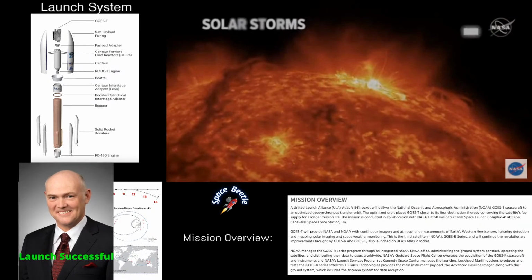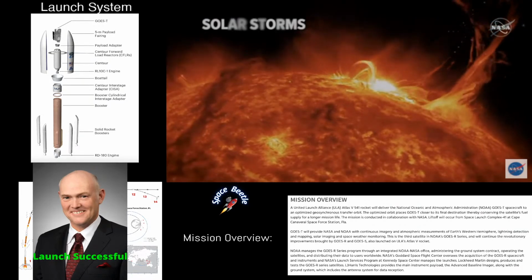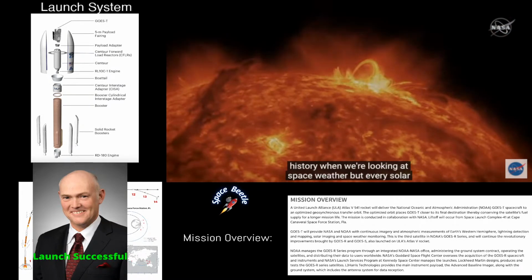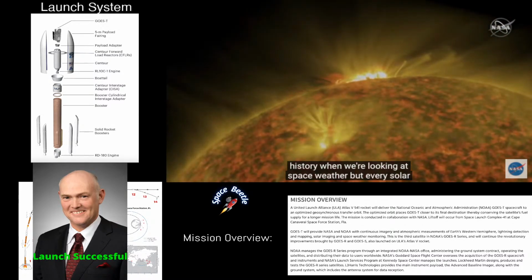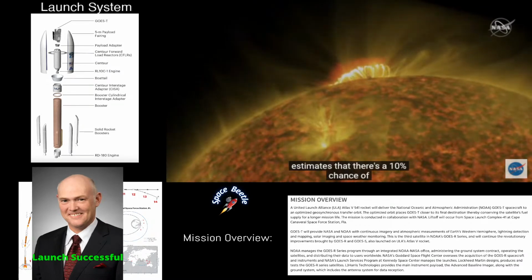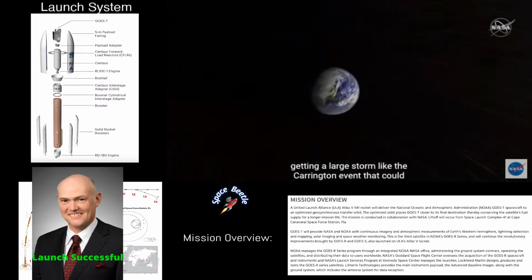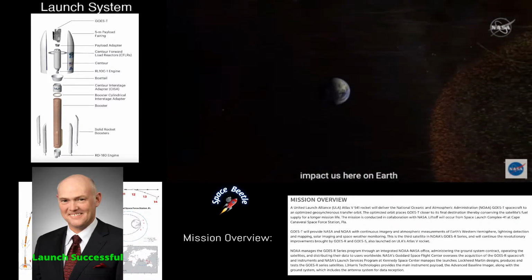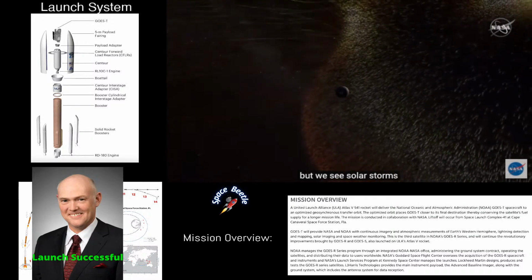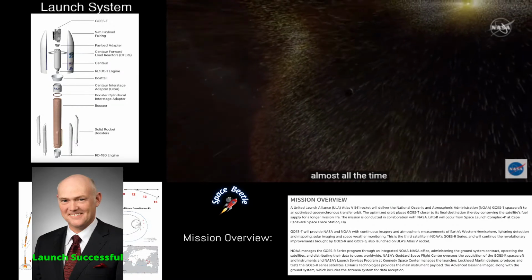The Carrington event is the largest storm we've seen in recorded history when we're looking at space weather. But every solar cycle, which repeats about every 11 years, one estimate says that there's a 10% chance of getting a large storm like the Carrington event that could impact us here on Earth. But we see solar storms almost all the time. And these storms have an effect on our technological infrastructure.